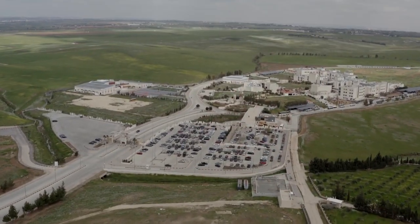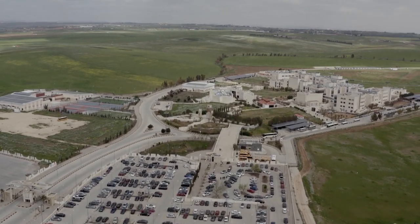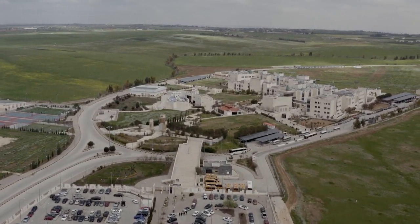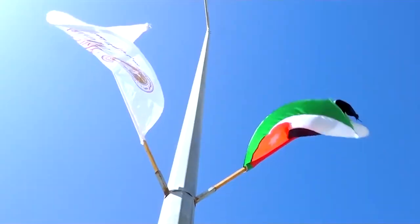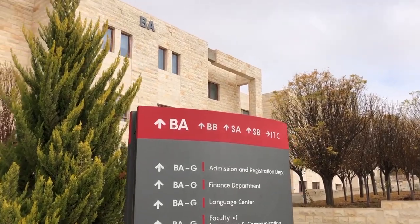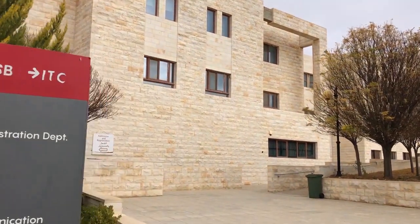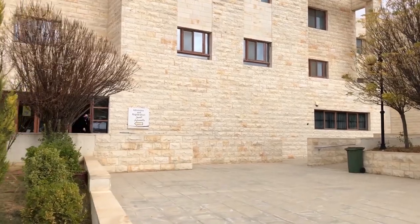Just on the right side of the entrance, you'll find the massive parking area for students and visitors right beside the campus. Now to the first building, the BA. This building has both the registration department and the finance department up front.